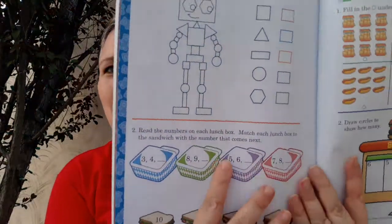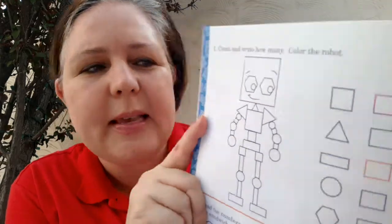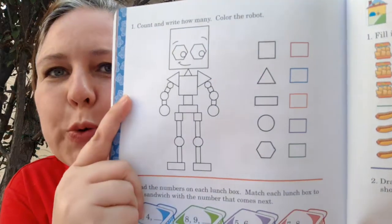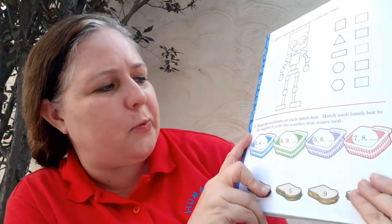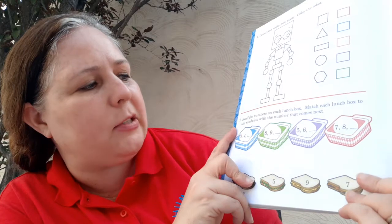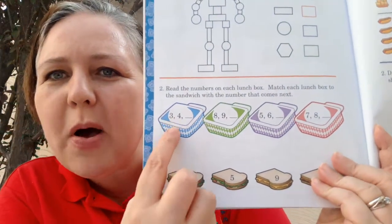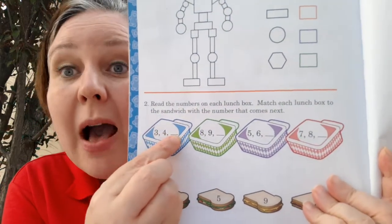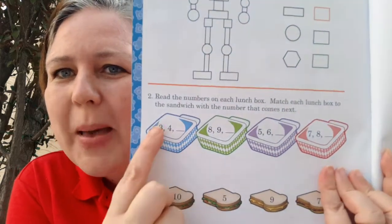Look, here's a cute little robot. A shape robot. And you guys learned the song about shapes. It says, count and write how many. Color the robot. Ooh, okay, you can do it. And here, number 2 says, read the numbers on each lunchbox. Match each lunchbox to the sandwich with the number that comes next. So here's the lunchbox. Here's the sandwich. So 3, 4, what comes next? 5, that's right, where's number 5? There's the sandwich 5. So match it up.